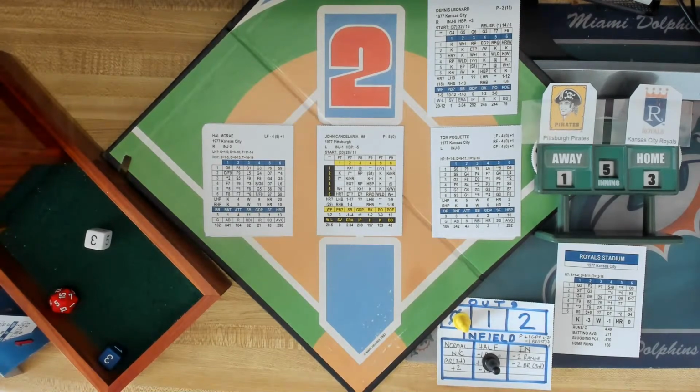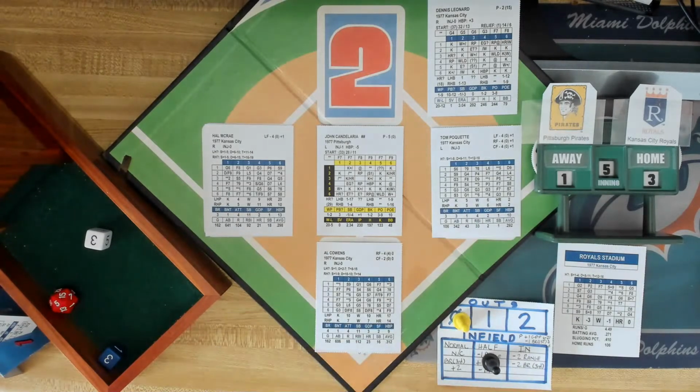A couple of range plays where really the Pirates have such a great fielding tandem in the outfield. Parker with a 5, Oliver with a 4, Marino with a 5, and the Royals are just hitting them where they ain't. Runners at the corners, nobody out. The batter will be Al Cowens.